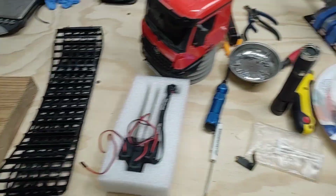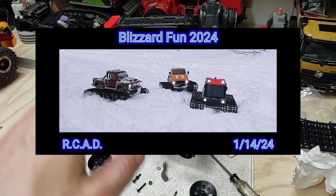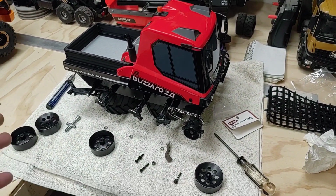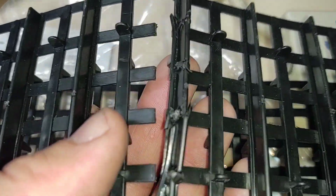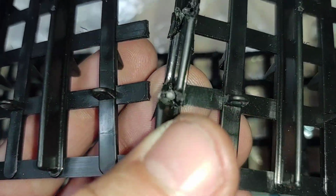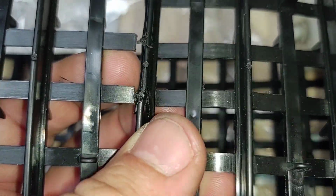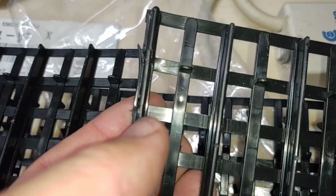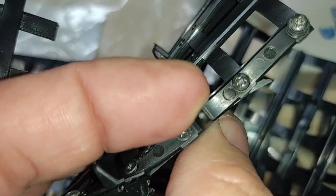Now, on our last video, the Blizzard Fun 2024, about 5 minutes after we turned off the camera, my niece says, "Hey, Uncle, my truck's not working, it's not moving." Well, I discovered that her driver's side track was shredded, just ripped in half. Not only that, but the cleat is shredded where it gets fastened together. Now, I put these tracks together myself, and I am the king on camera for preaching about not over-tightening screws going into plastic. And I did not do that.